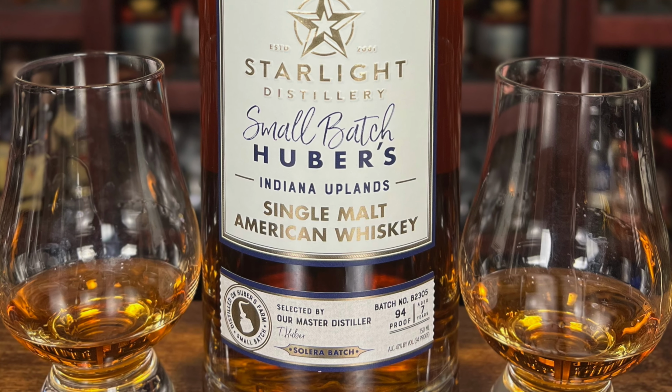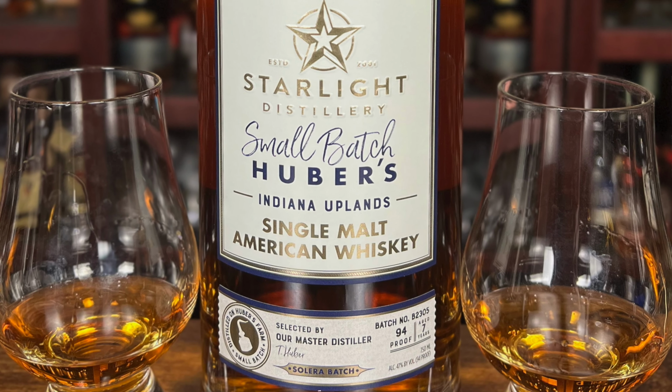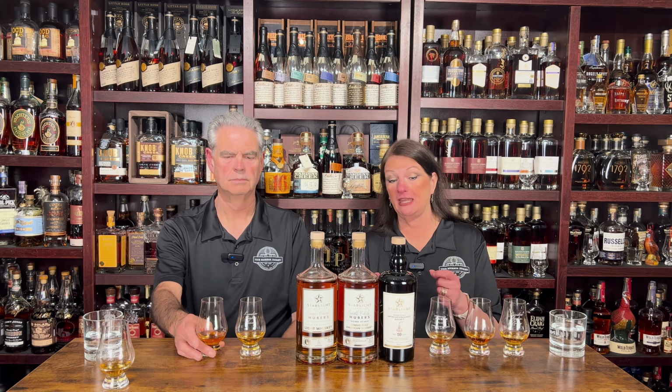Yeah, that's one of the 10% discount things at Starlight Distillery. And I look forward to tasting their single malt. Except for that tasting that day, we've not had their single malt. That's true. Let's try it.